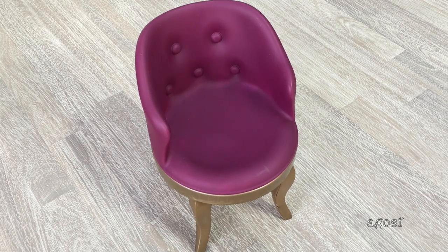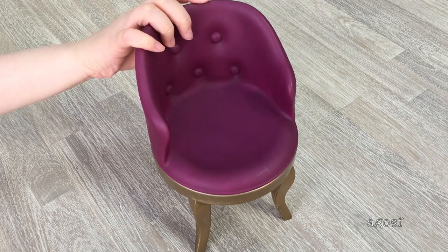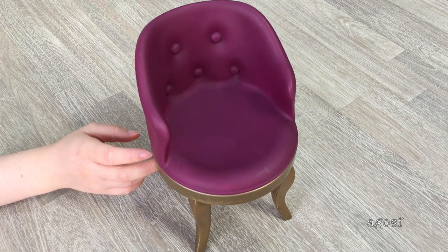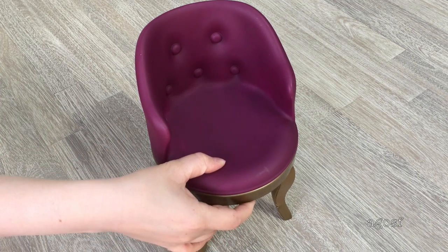To be able to let Tenny relax in her dressing room, the set comes with a chair. It's a really deep purple color. I'm not too sure how to describe it. And the bottom part is gold. Unfortunately, this is made out of plastic. I wish the bottom part of the seat was padding.